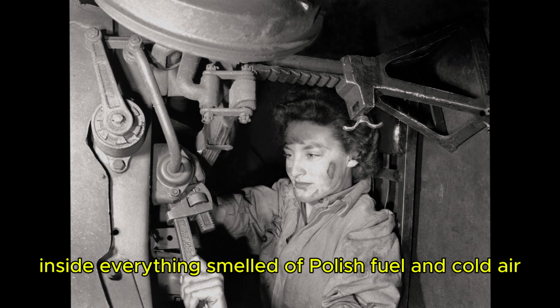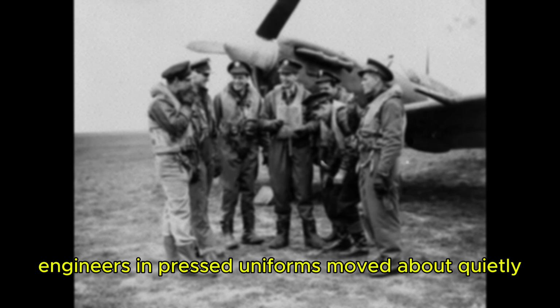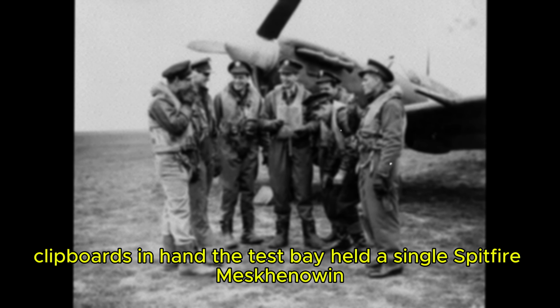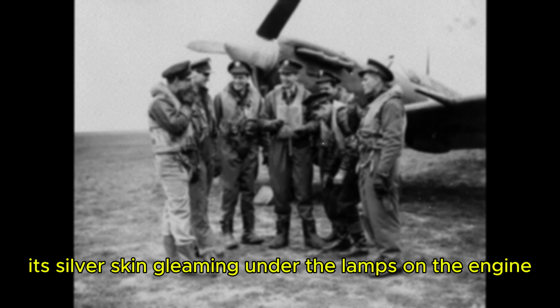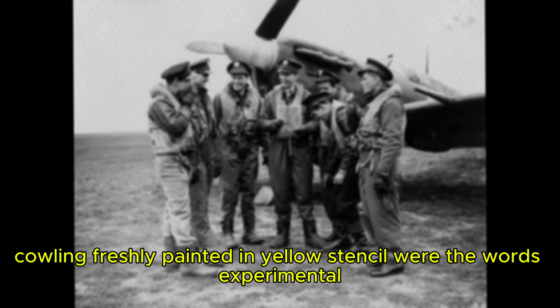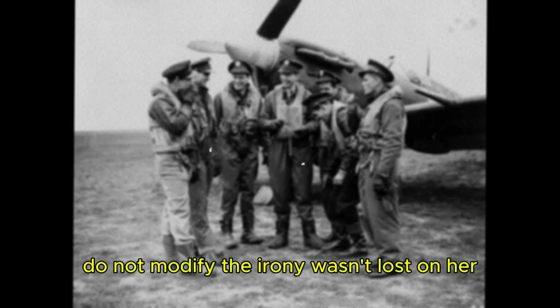Inside, everything smelled of polish, fuel, and cold air. Engineers in pressed uniforms moved about quietly, clipboards in hand. The test bay held a single Spitfire Bf-109, its silver skin gleaming under the lamps. On the engine cowling, freshly painted in yellow stencil, were the words, "Experimental, do not modify." The irony wasn't lost on her.